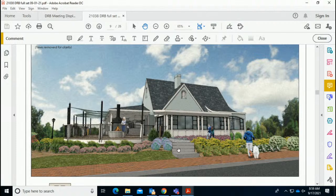So how does ADA work with that? Is there an entrance over here on the parking side? I'm not sure where the ADA is going to be. I know on the back side, on the Roswell Street side, they did build a ramp, but I want to say that was for kitchen access. So maybe they're going to alter that and wrap it around.